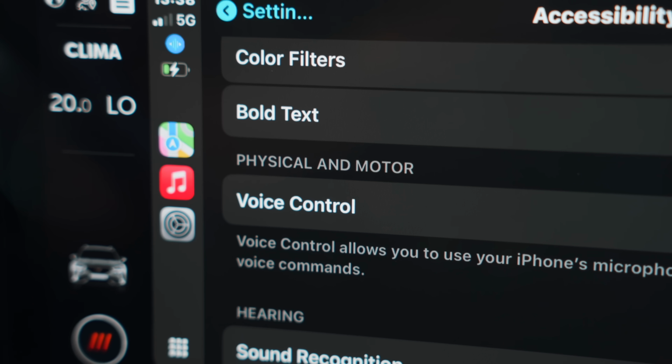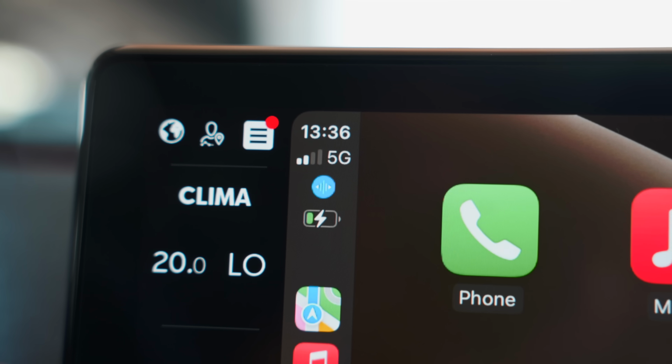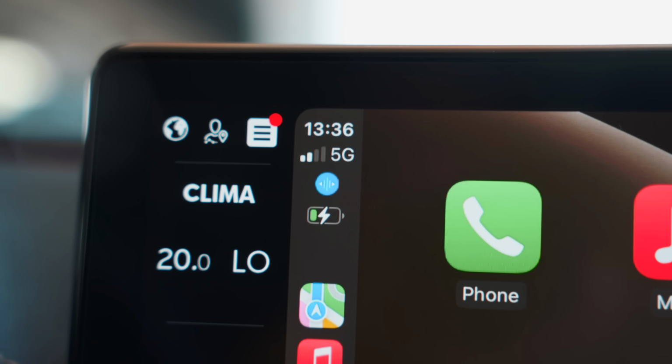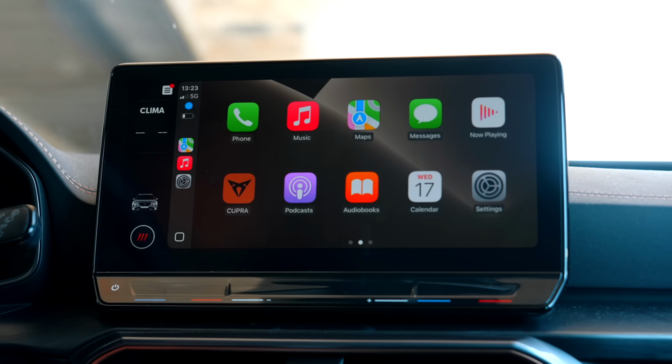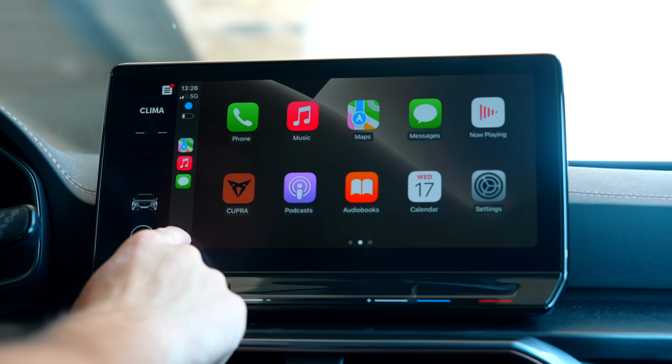So you now get voice control, which basically, as you can see, this tiny little icon just got activated. So I can basically use CarPlay now with my voice without needing to ask Siri to do basic things like open music. There you go. And now just open music, open messages, go to the home screen. There you go. Now, Apple Intelligence will change CarPlay forever. We're going to talk about that in just a second. But for now, let me show you what's currently available right now.